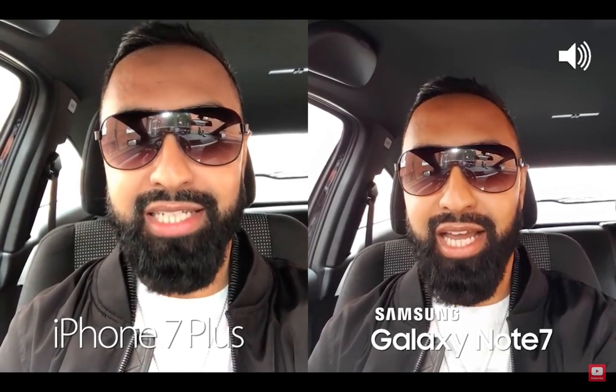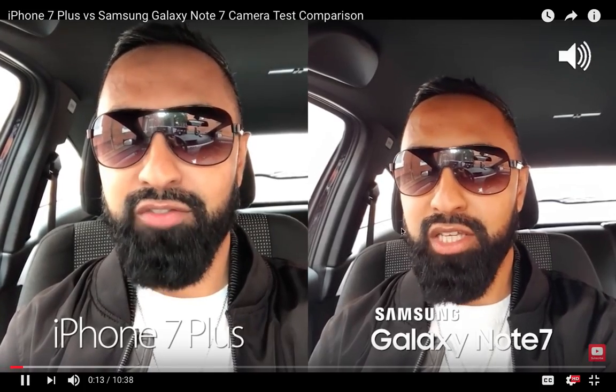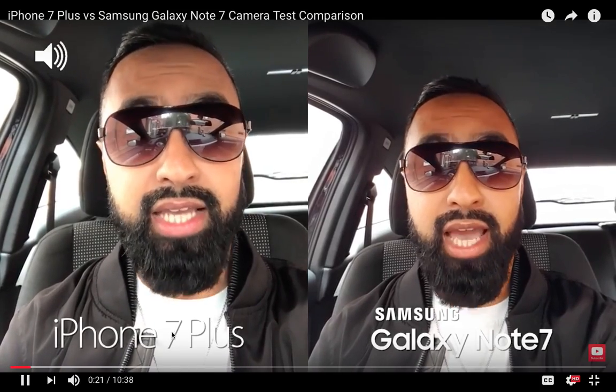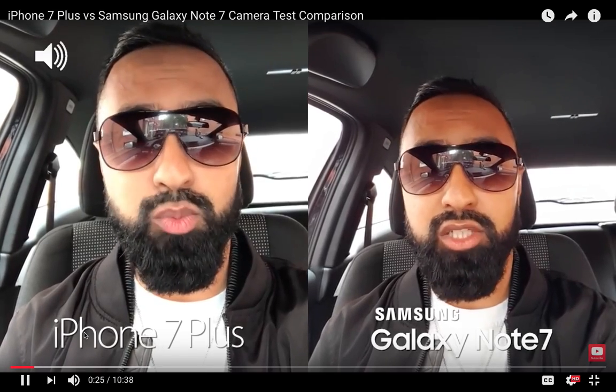Welcome to another epic super SAF style camera comparison, this time between the iPhone 7 Plus and the Samsung Galaxy Note 7. So the iPhone 7 Plus has a unique feature, which is the dual camera, and we'll be putting that up against the Samsung Galaxy Note 7. The Note 7 does have the same cameras as the S7 and S7 Edge, so you can expect similar results on those devices as well.